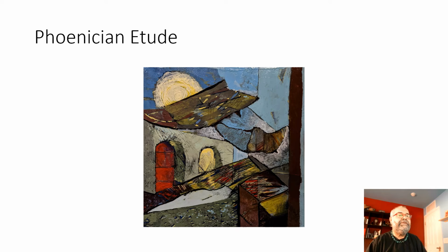Phoenician Etude, and this is based on etudes in music. I use a lot of musical themes to describe the work. It was based on a scene I remember at night in Phoenix many years ago, going out and getting something to eat, and I remember seeing the arched architecture, the arches and the architecture, and so this was my memory of that. But I gave it kind of this weird, is it daytime, is it nighttime type of theme, where the sun could easily be construed as the moon, or the moon could be the sun, and the nighttime's kind of like there, but not really nighttime. So it's kind of like an ambiguous kind of daytime.